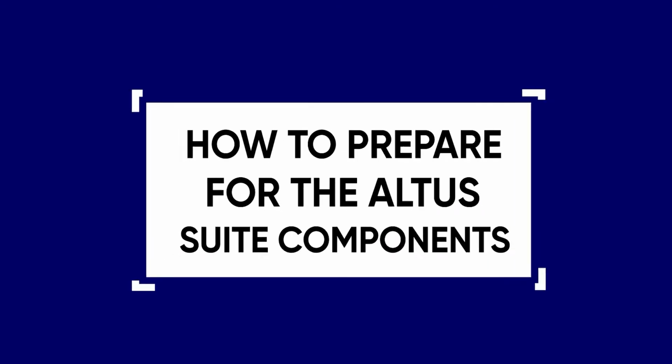While the Duet sounds like an objective and standardized way to assess the fit between applicants and schools, it's early to say whether this evaluation is truly non-biased. Considering that the Duet is designed to help schools find applicants whose values and goals align with their own, there may be an inherent partiality towards the schools. How to prepare for the Altus Suite components.